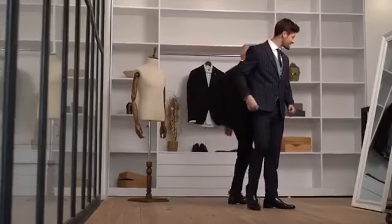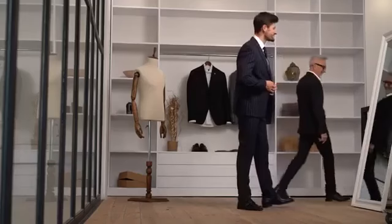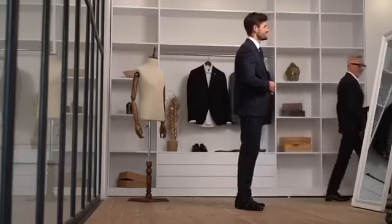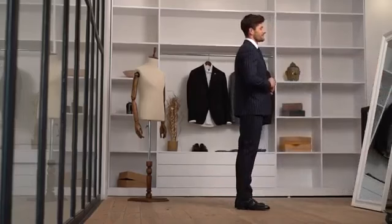If you're on a budget, focus on areas like your sleeves and pants, where it's more noticeable if they don't fit well. Pro tip. The top button of a 2-button jacket, or the middle button of a 3-button jacket, should fall at or above your navel.